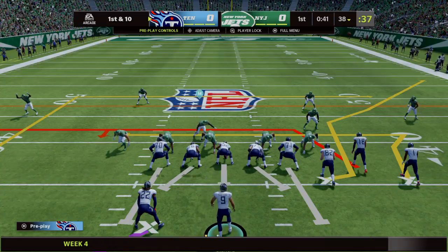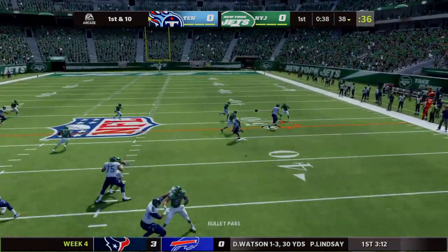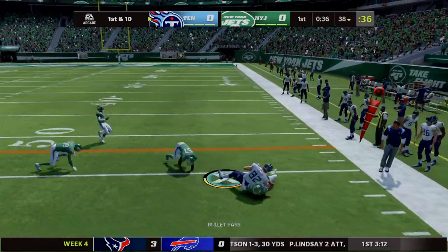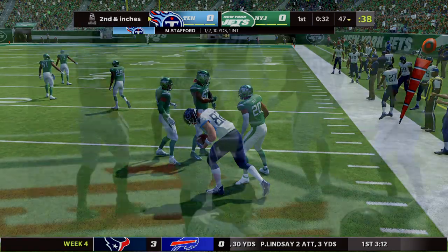An update from Buffalo. The Titans offense set to begin the drive. And in the early going, it's the Texans out in front. We'll keep an eye on that one as our game goes along here.